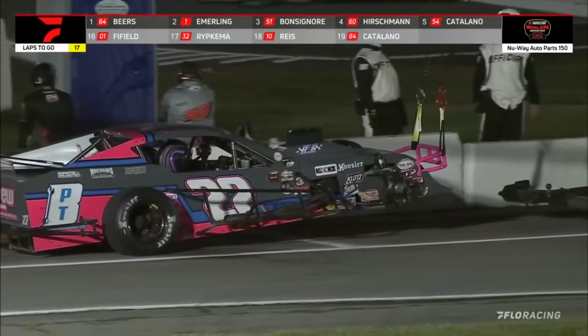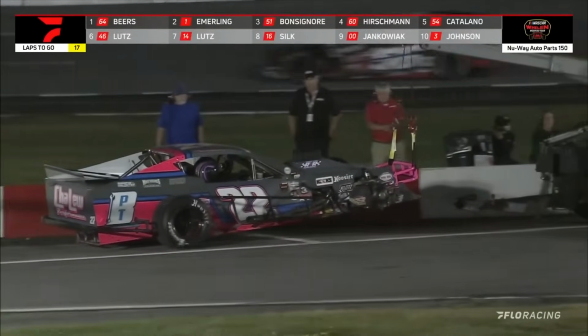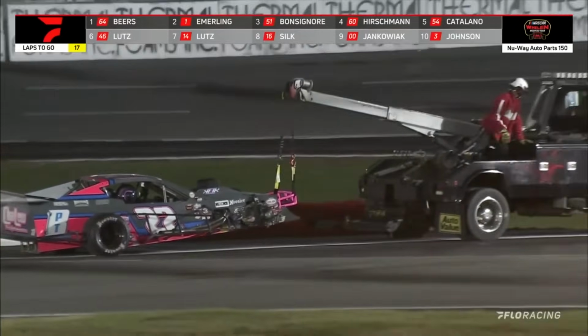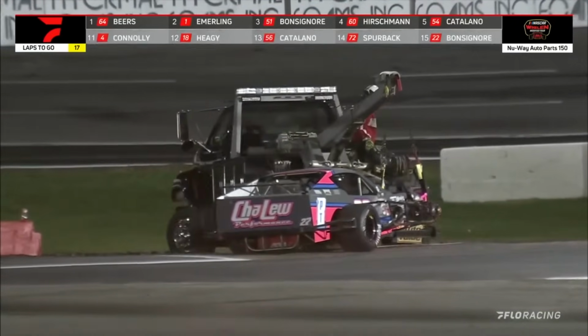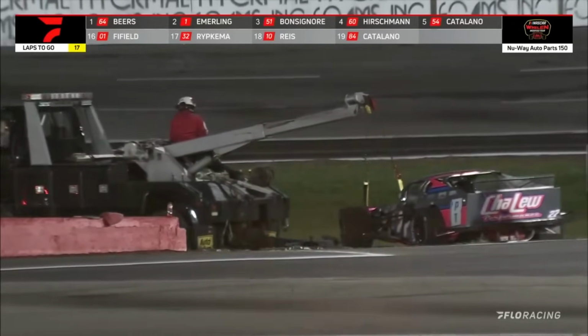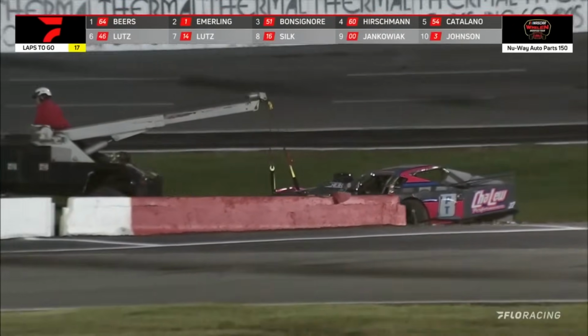And there's the bad news. Kyle Bonsignore, number 22 car, of course was contending, running up front all day long. Cam McDermott and crew did all the right things in the Jean-Luc car, but unfortunately contact took the 22 out of the event. Let's go down to Jesse.